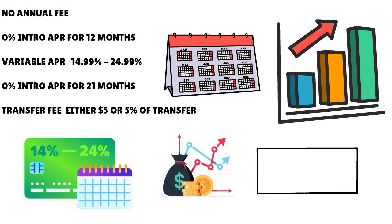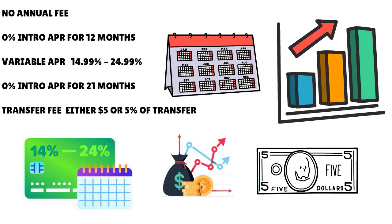Now, having said that, the only thing we don't like with this card is that there is a balance transfer fee of either $5 or 5% of the amount of each transfer, whichever is greater. I mean, 5% is really high. I mean, 3%, everybody is kind of used to 3%, but 5% is really steep.